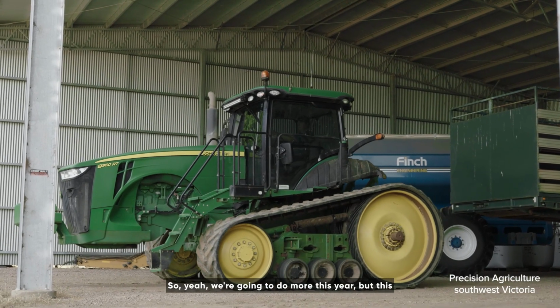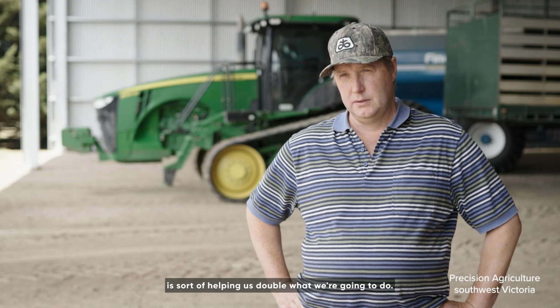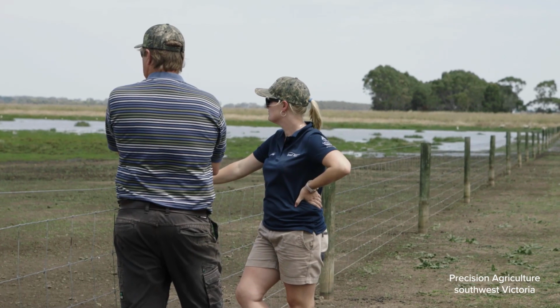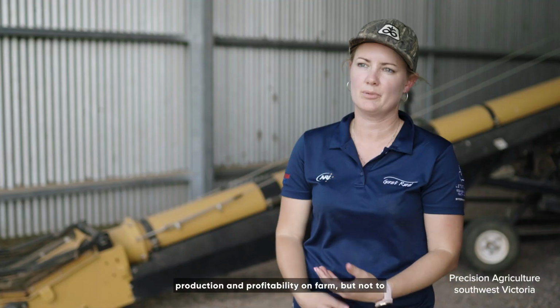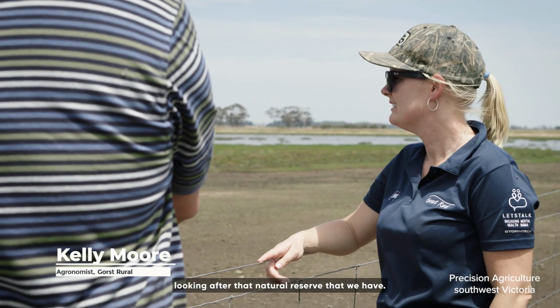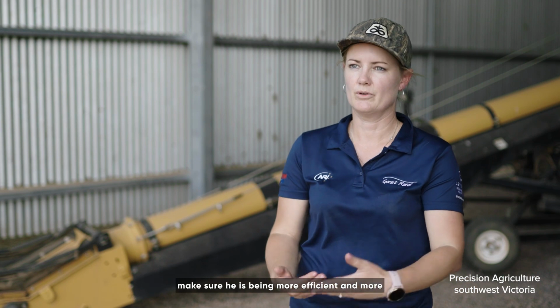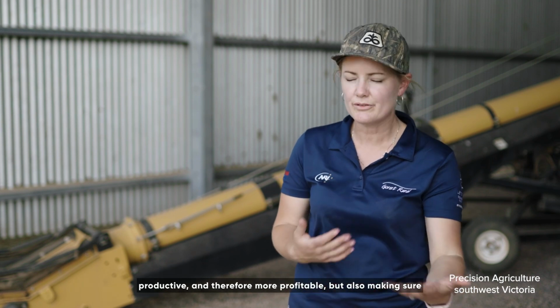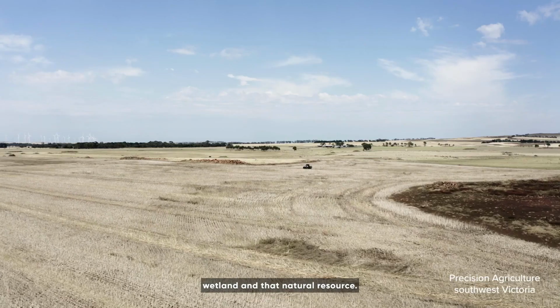So we're going to do more this year, but this is helping us double what we're going to do. Yeah, so it's good. The project is looking at trying to maintain production and profitability on farm, but not to the detriment of the wetlands, making sure we're looking after that natural reserve that we have. So Graham is just looking at doing it to make sure he is being more efficient and more productive and therefore more profitable, but also making sure he's not doing it to the detriment of the wetland and that natural resource.